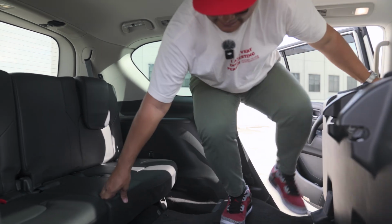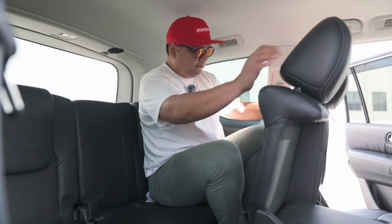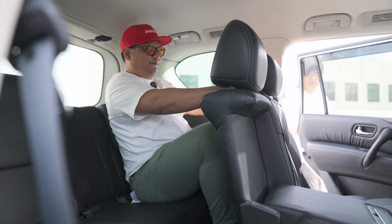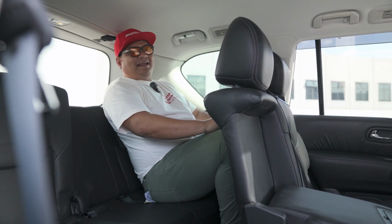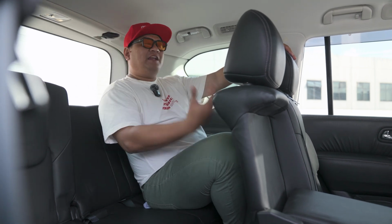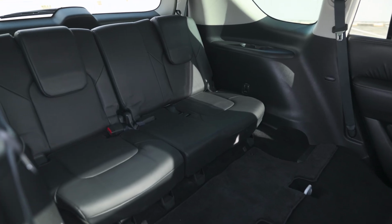Now, for the test. Oh, it's looking good. Looking good. Let's just recline. Oh, all right. No. Well, let's just say it has enough space for three kids right here in the back. No problems. You can recline these seats as well. You got two headrests though, but there is a middle section for anyone. And plus, you got seat belts there, which means you can definitely sit three people right here in the back.